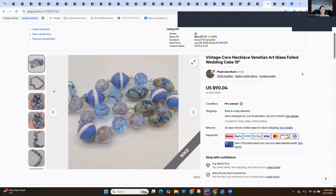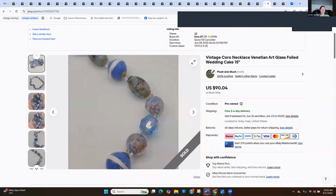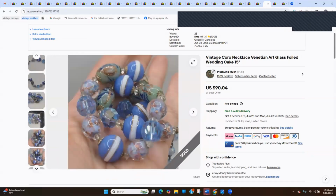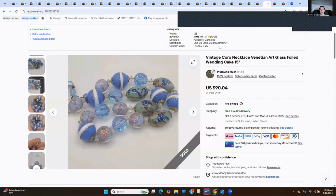This is a Coro, and I've never seen a necklace like this for Coro. I saw the clasp and thought somebody replaced the clasp on this glass beaded necklace, but I looked it up and it's Coro. It's a bit bigger than they usually have, using Murano beads. It sold within a day.